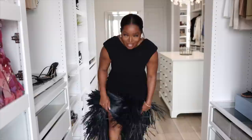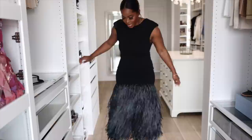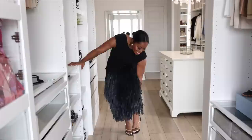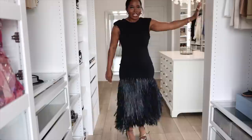Y'all, getting dressed in this closet has been so fun and efficient because everything's so organized. I love coming up here. Feel like I can just play dress up all the time. Okay, so I'm not gonna put the shoe on completely, but this is what they look like with the dress for the most part. How beautiful are these? So perfect. And then if I needed to find some jewelry, I can quickly go in this area, go over here to grab a bag. I just love getting dressed in here.